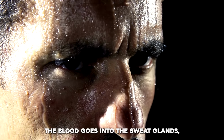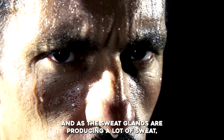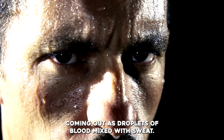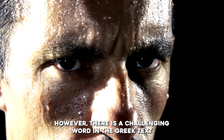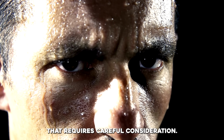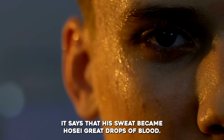The blood goes into the sweat glands, and as the sweat glands are producing a lot of sweat, it pushes the blood to the surface, coming out as droplets of blood mixed with sweat. This explanation sheds light on Jesus' situation in the garden. However, there is a challenging word in the Greek text that requires careful consideration. It says that his sweat became hosei, great drops of blood.